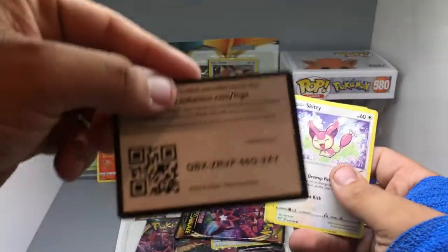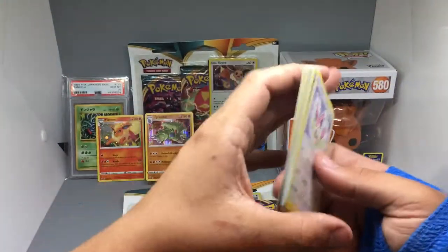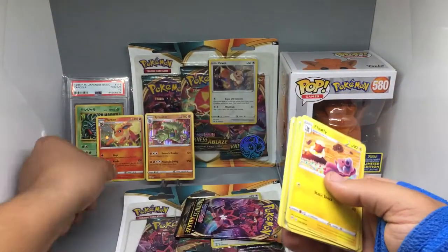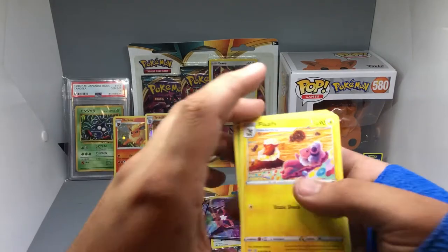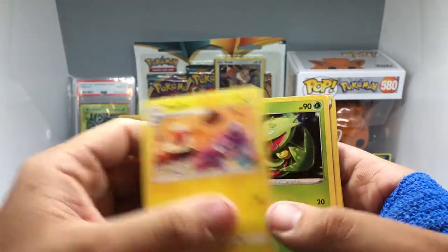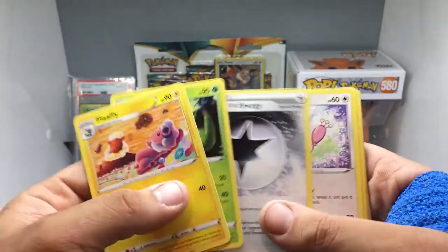Now, I tried to keep most spoilers of this set hidden. I didn't try to watch too many. Like, I watched some of my PokeTuber friends' videos opening Darkness Ablaze, but I tried to keep the spoilers to a minimum so I didn't know everything.